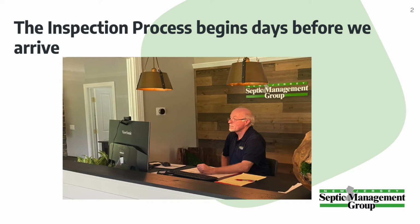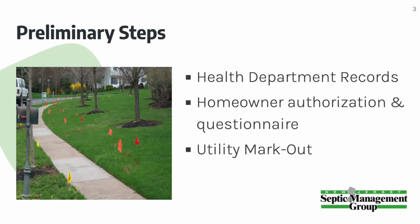At the onset of the inspection process, there are several administrative functions that must be completed to ensure the inspection is not only comprehensive, but that the property and people involved are protected as well. These preliminary steps include obtaining health department records. Among those records, we receive a copy of the engineer's as-built design, and we review past problems and repair history. We ask homeowners to complete an authorization form, giving us permission to enter the property and conduct the inspection.